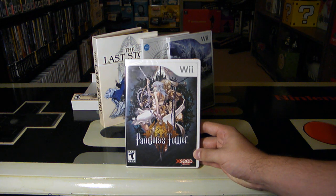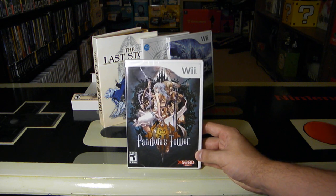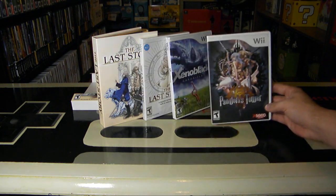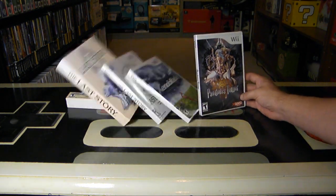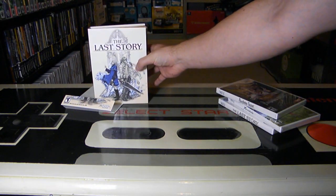So I really do understand why Operation Rainfall existed to try and get them here, because they are good games, but I also understand Nintendo of Japan's idea in thinking that maybe they wouldn't be a good idea to come out over here anyways. So I'm just going to pick these back up, leave that collector's edition on the side.